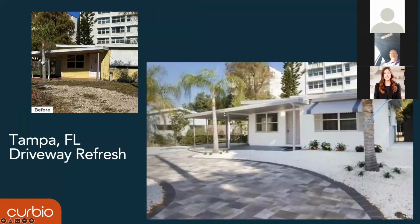Let's check out this Tampa, Florida driveway refresh. So the driveway is the first part of the home that a potential buyer interacts with. It speaks volumes about how owners take care of the rest of their home and if it's a well-maintained property. A raked gravel driveway is more appealing than a concrete driveway lined with weeds. So clear out your driveway and power wash it if necessary to give it new life.